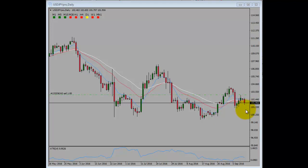Now, as you can see here, I actually have a short position on in this particular pair. I've had this position on going back to around here, prior to Yellen's comments coming out of the Jackson Hole meetings. But in any case, let me show you why I'm looking at this for a longer term move lower.